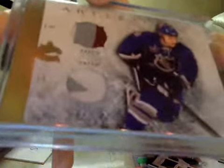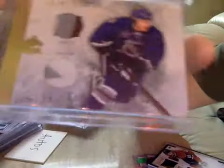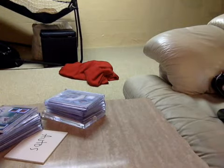Markus Naslund, my favorite player to ever play in the NHL besides Nick B. Well, no. I like Nick Bjugstad now, my favorite player in the NHL, but Markus Naslund is by far my favorite player to ever play in the NHL. And that's a sick card. And it's damaged to pieces. I mean, this thing's in awful condition. But I don't even care. I'm never trading it.